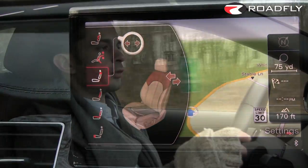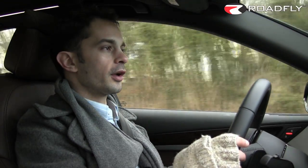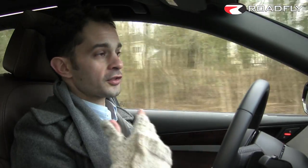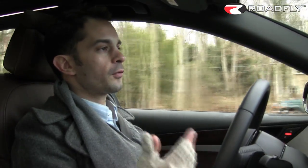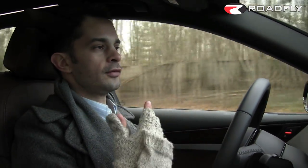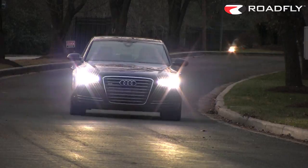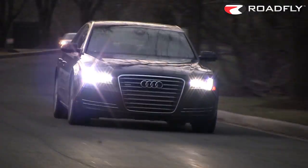I've tested most of the logical competition for this car, and I can say that while it doesn't have the most powerful engine or the fastest 0 to 60 time, it's definitely the most engaging and even playful. The lightweight aluminum body pays huge dividends in acceleration, braking, and handling. And when you put the car in sport mode, the controls react with a sort of racy heaviness that I really didn't expect to find here.